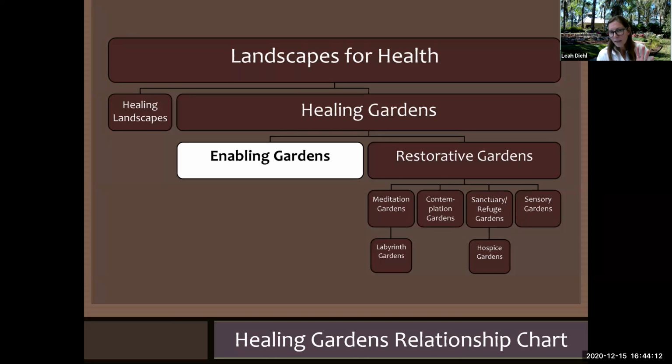Okay, so that gave you a quick overview and a few examples of the restorative track under the healing gardens. We are going to bounce back up and we are now going to look at the active track. Kind of look at this healing garden again. So we talked about the fact that the restorative experience is aimed primarily at the restoration of one's mental capacity. And therefore, the restoration garden is really geared more toward a passive experience.